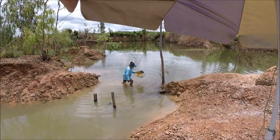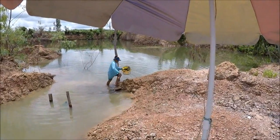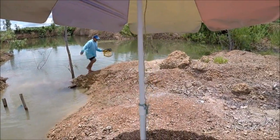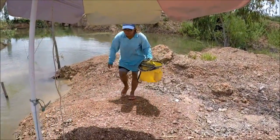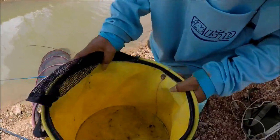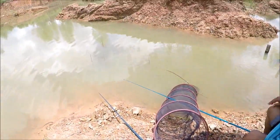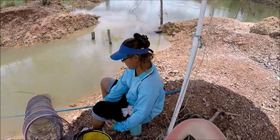Just gone back and checked the shrimp traps. So, any better this time? Yes. Good, good, good. Never in any doubt. Really good one. Yeah, that's better, isn't it? The fish can find them. Right, back to work. Catch our dinner. Chop, chop.